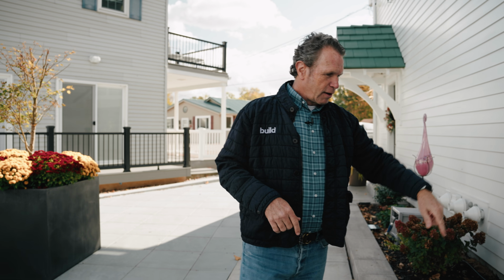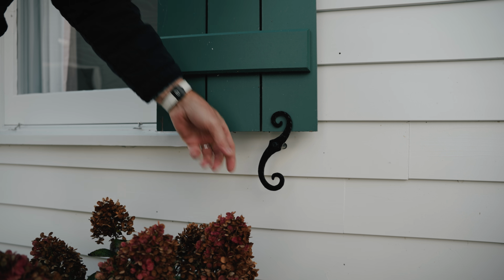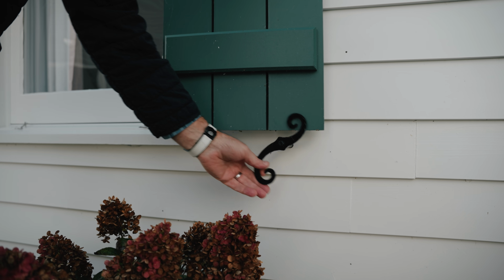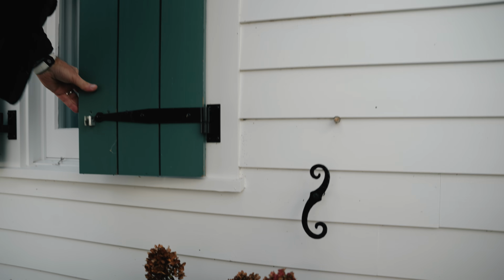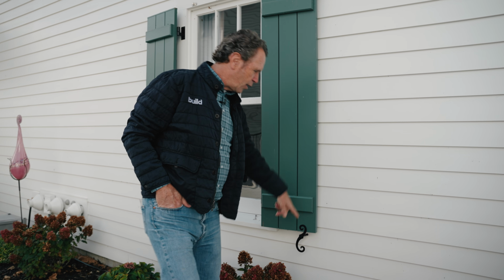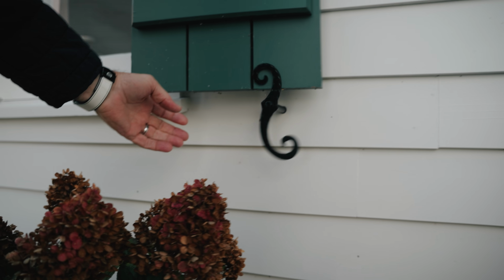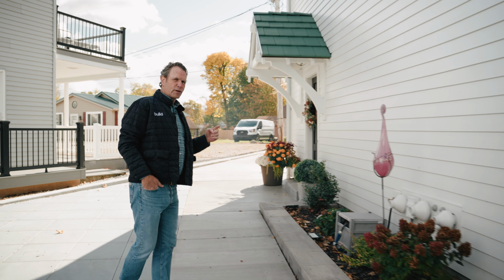These are working shutters, they're from Timberlane. Got the shutter dog. This shutter dog is bigger on the bottom than it is on the top. Why? Because this is weighted, so it's always gonna fall back into that position. It's made so that this comes away and can close. My pet peeve, don't do the shutter dog on the side. It doesn't belong there, okay? It belongs on the bottom where this weighted system makes this thing fall into place every time, holds that shutter back.